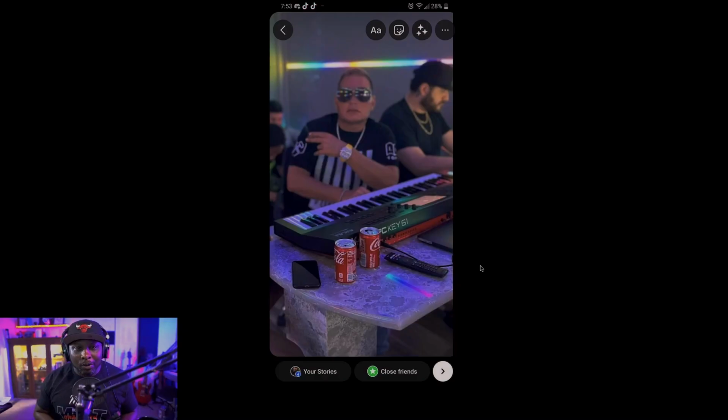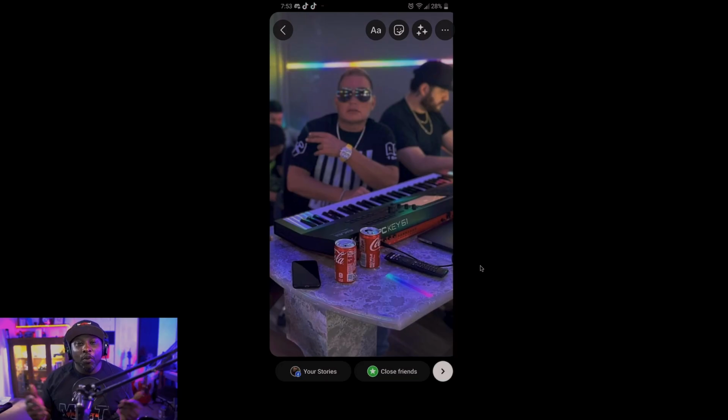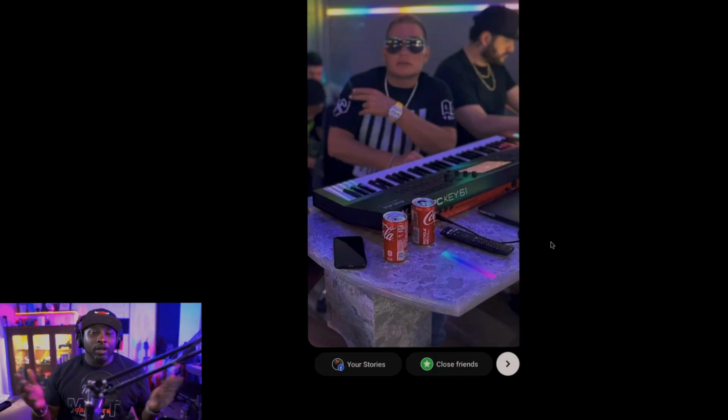Let's talk about the models. Now we see that we're getting the 61 key variant. I would like to see a 49, a 76, and an 88 key version as well. Especially a 49 key version, because I believe that they can make this very affordable for most people's budget. Plus, a 49 key version won't take up much space in the studio, so I'm crossing my fingers right now.